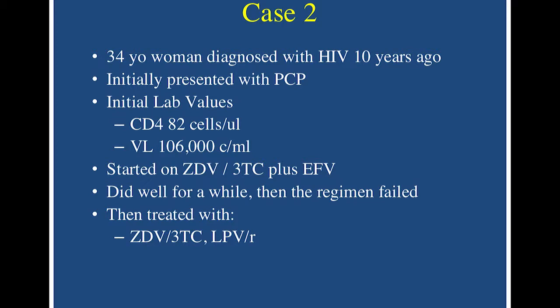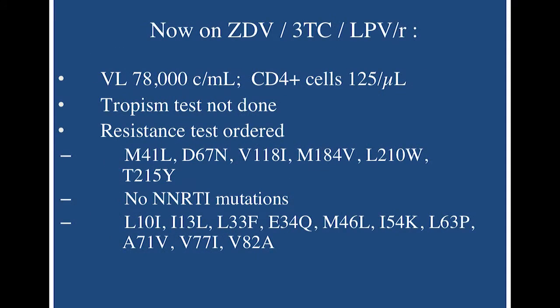So now that she's on Combivir and Kaletra, her viral load is 78,000, her CD4 is 125. The tropism test wasn't done. Resistance testing was ordered. And just to review the resistance testing, she had no NNRTI mutations. She had 6 NRTI mutations, and she had 4 TAMs. So 41, 67, and then 210 and 215, and then 184, the 3TC or FTC mutation.